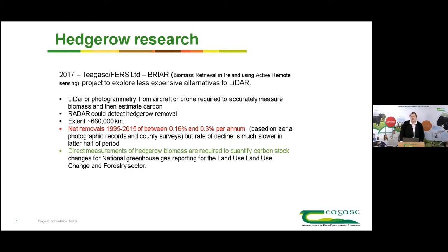And while we do have a lot of hedgerows in Ireland, we have about 680,000 kilometres, some net removals were detected based on analysis of aerial photographic records. But I suppose one of the more positive things with that is that the research indicates that the rate of decline slowed down very much in the latter half of that period. But of course, again, that research called for some direct measurements of hedgerow biomass.